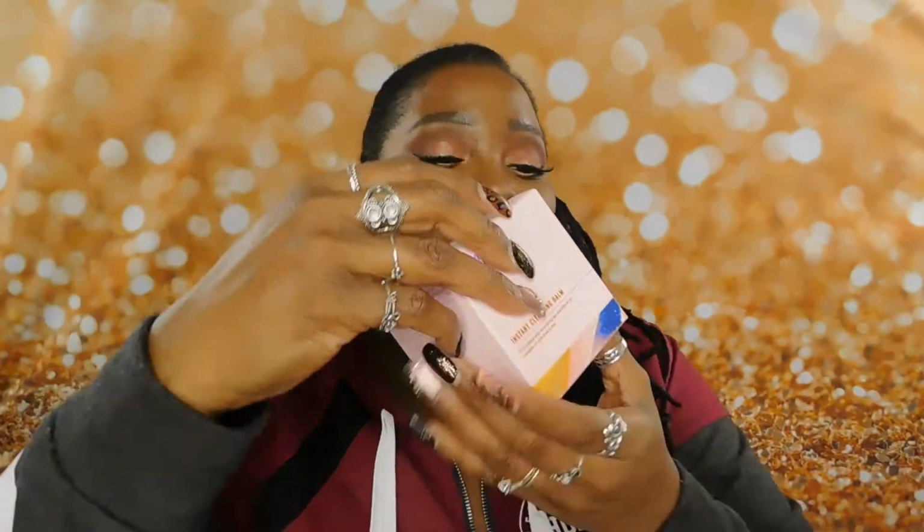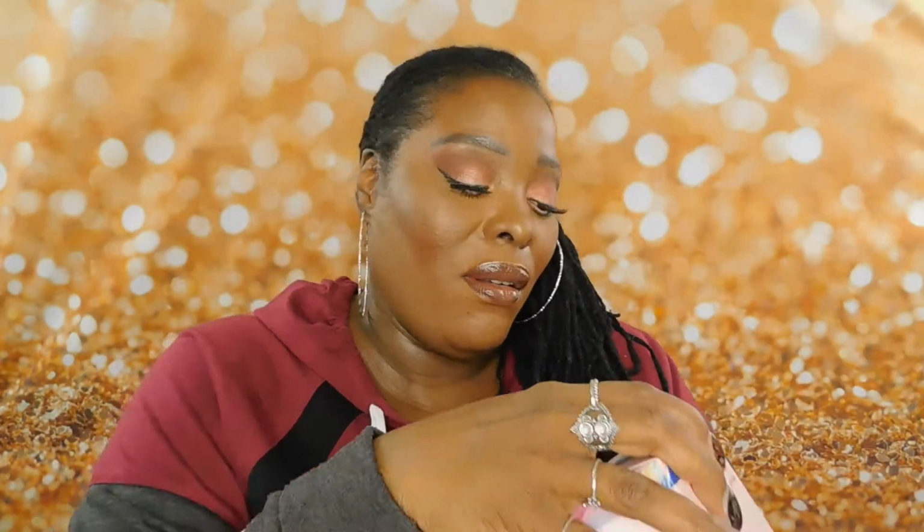Second thing. Good Molecules. Oh, cool. Instant Cleansing Balm. Yes. All right, I'm happy to have that. Very happy to have that. Let's see if I can get this open. I can't find my tweezers. I can't do it with my nails. Okay, there. And this is what that looks like. I don't know if you guys can see it. It might be washed out.